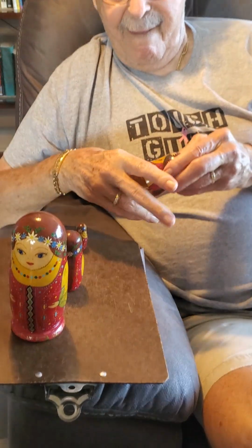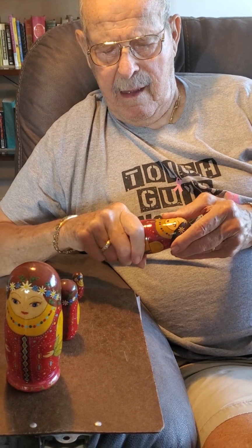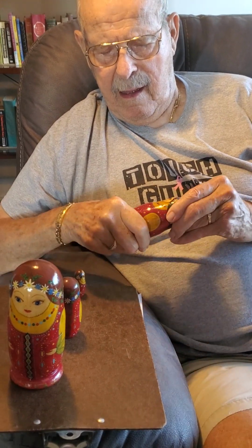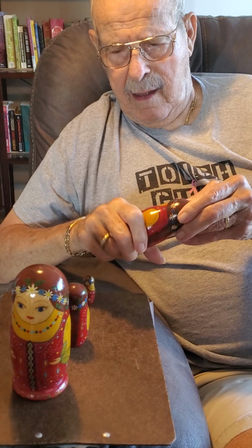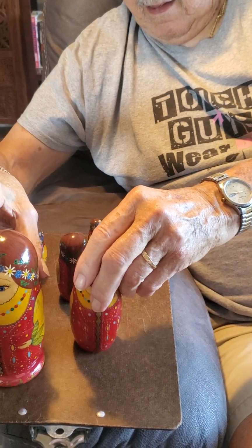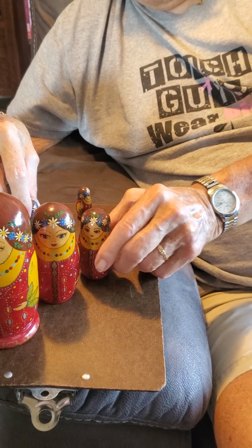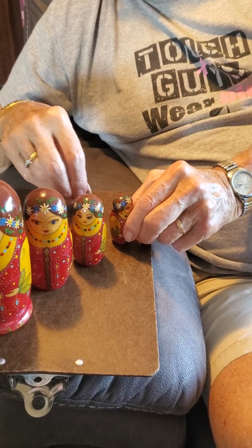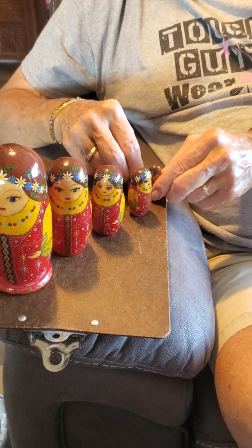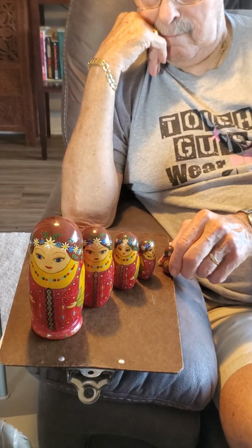See, in the beginning, we only saw 1. And now we see 5, and sometimes there can be 10. So let's see all 5 of these nesting dolls now. 1, 2, 3, 4, and little one 5. Matryoshka. How about that? That's pretty amazing.